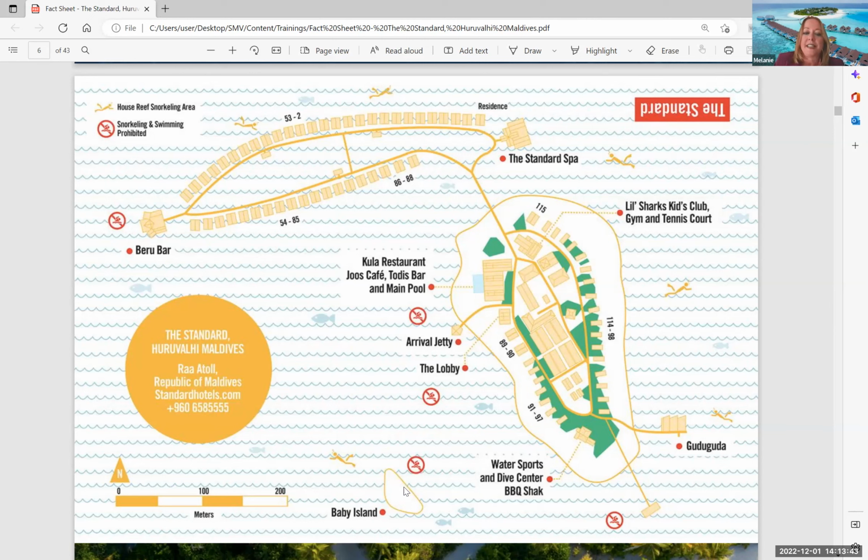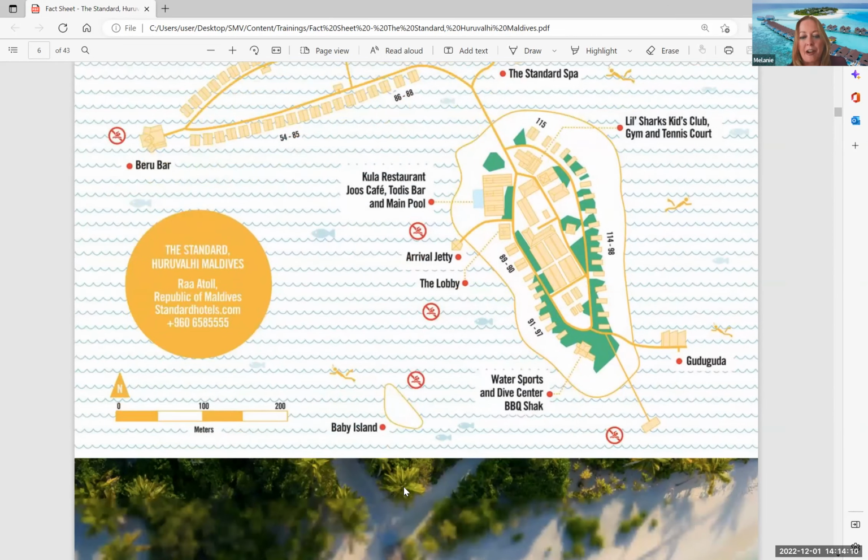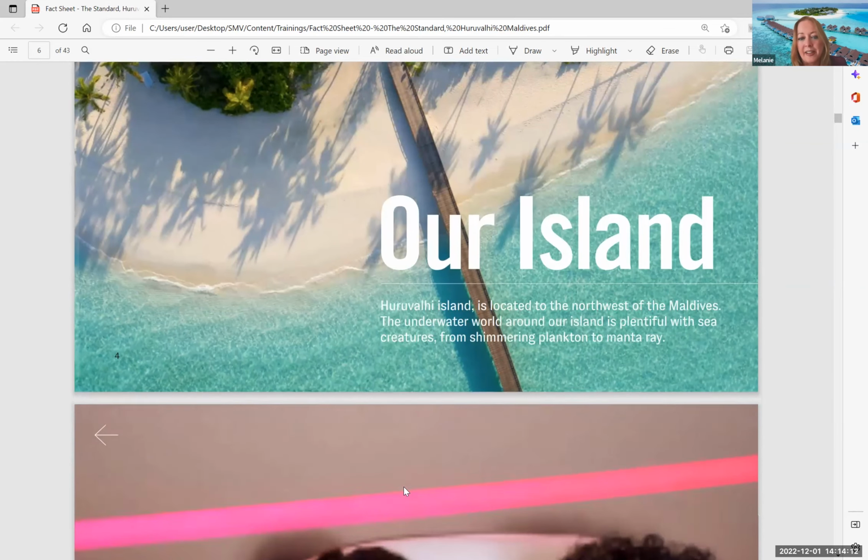So Baby Island is somewhere that if someone was having a special experience, like maybe a honeymoon dinner, or if someone wanted to propose, that would be a great place to take a catamaran and propose to your loved one on that island. Equally, we've had guests that have had a milestone birthday, and they've come with friends or family, and they've taken the island for themselves for lunch and a few drinks. So that's a really lovely thing that you could do as well, and we program in ad hoc experiences like that.